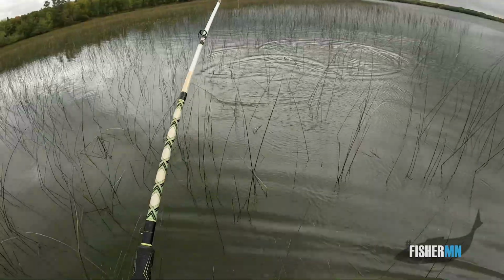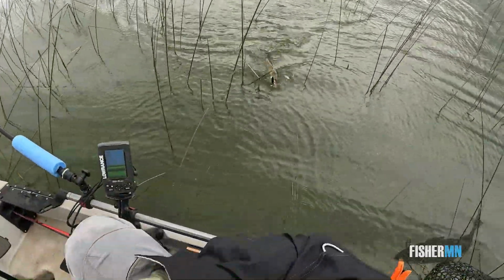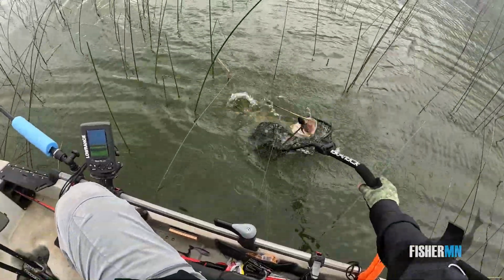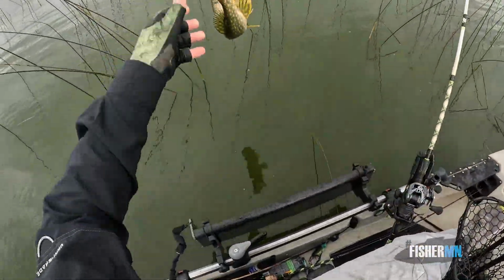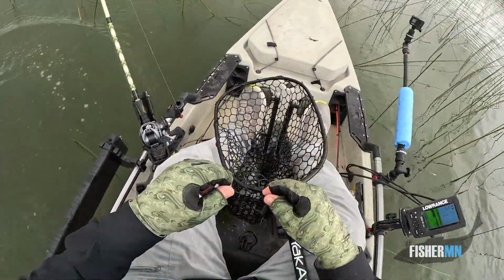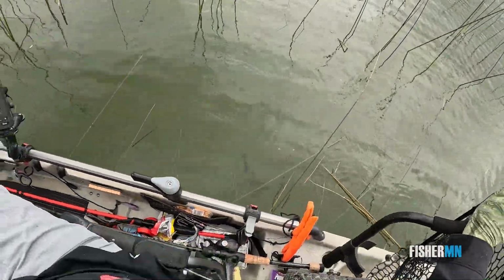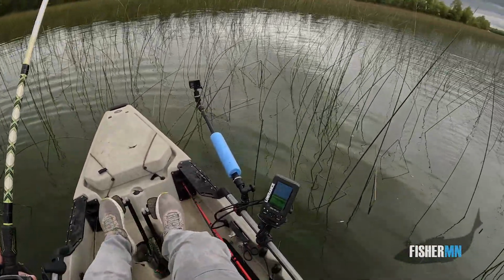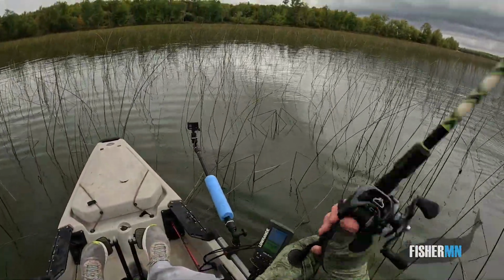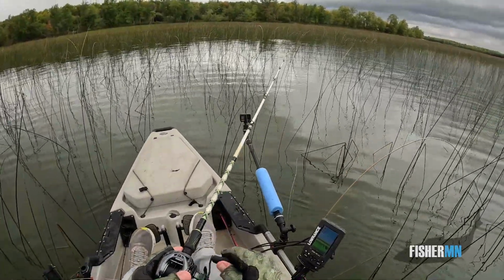Oh. It's on the side of his mouth. These northerns better watch it or I'm going to keep one to eat. Luckily, we had him on the side of his mouth. Man. It's a free-for-all here in the reeds. Usually the northerns are out a little bit and the bass are in. Today everybody's everywhere.